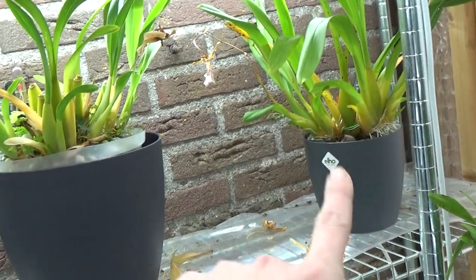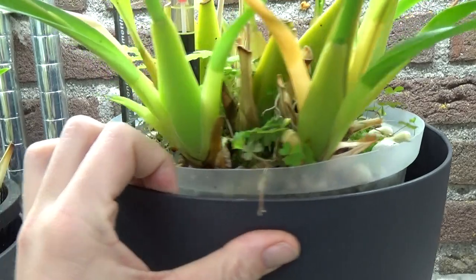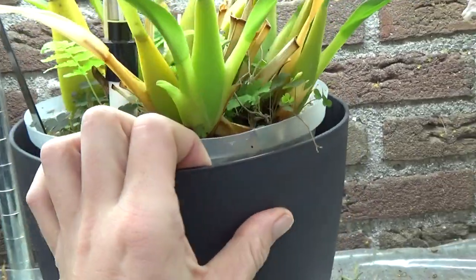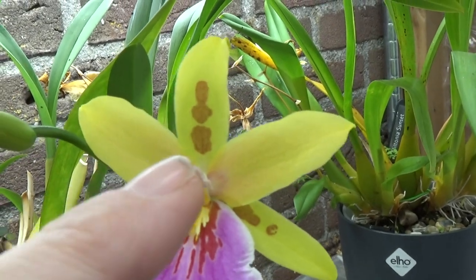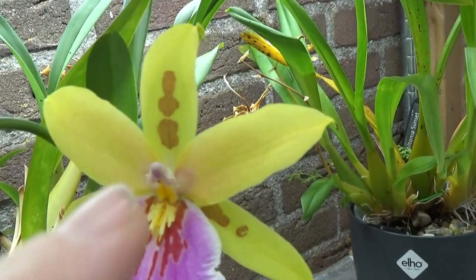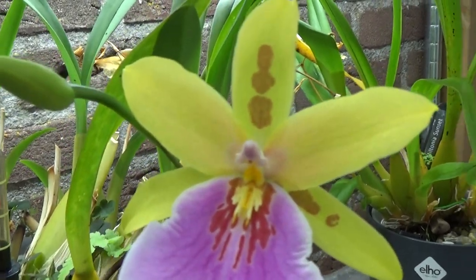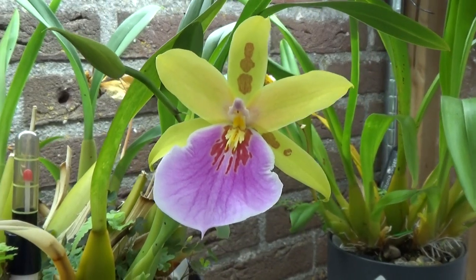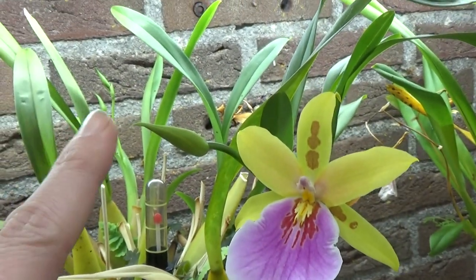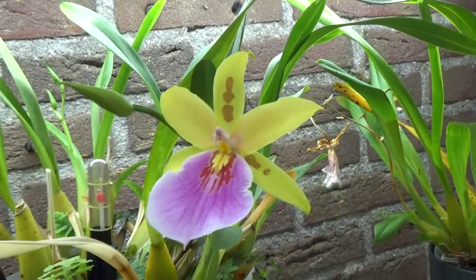This is my more normal one, and this is the spotted one, and it just opened up a bloom. If you don't know what I'm talking about, a spotted sunset, well, this is a spotted sunset. This one almost every time gives spots on the petals, sepals. It doesn't matter that much. It shouldn't do that, but I like it nonetheless, and we have another spike there. So yeah, that's that one.